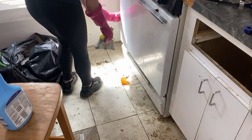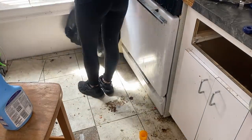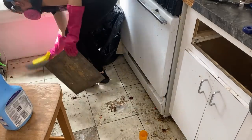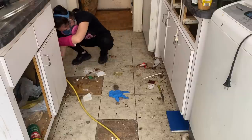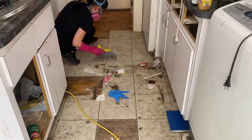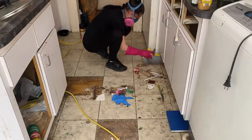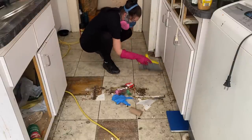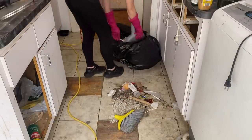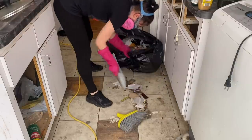The kitchen is not done yet, but I definitely had to sweep up because there was cat poop everywhere, cat litter everywhere, food pieces, and it was so annoying. I was stepping in it all the time, so I swept up and I felt much better. Yes, guys, I changed my gloves before I started to do something else. I know they touched the floor and the cat poop, so I'm not using these gloves anymore.